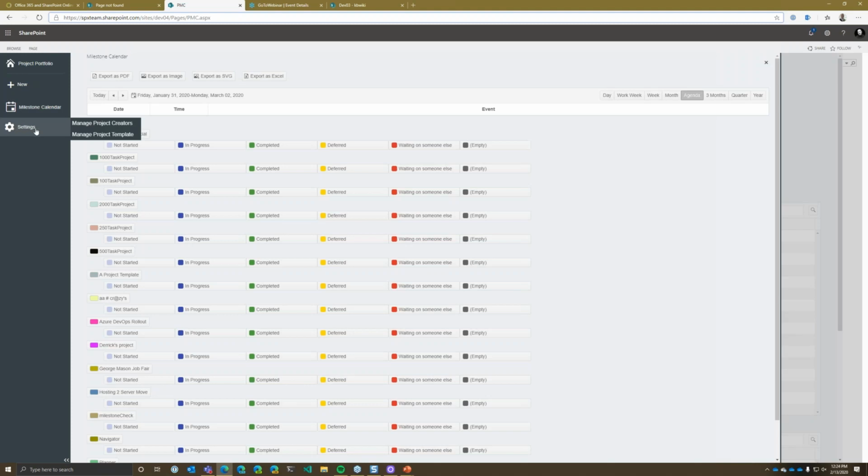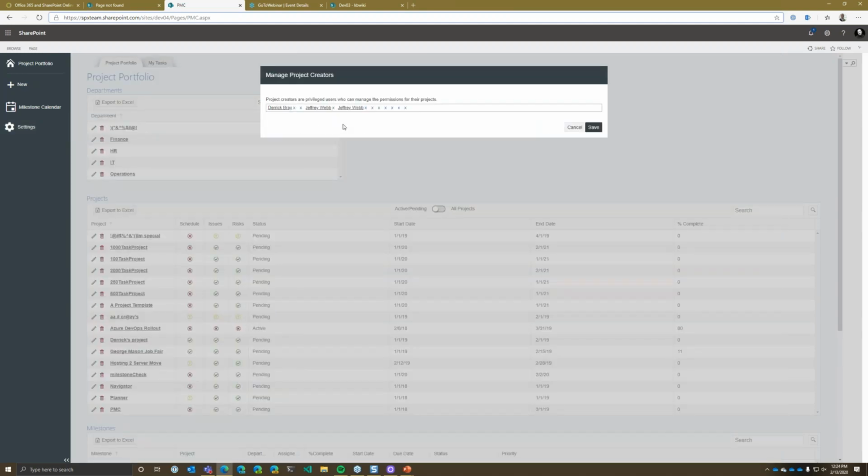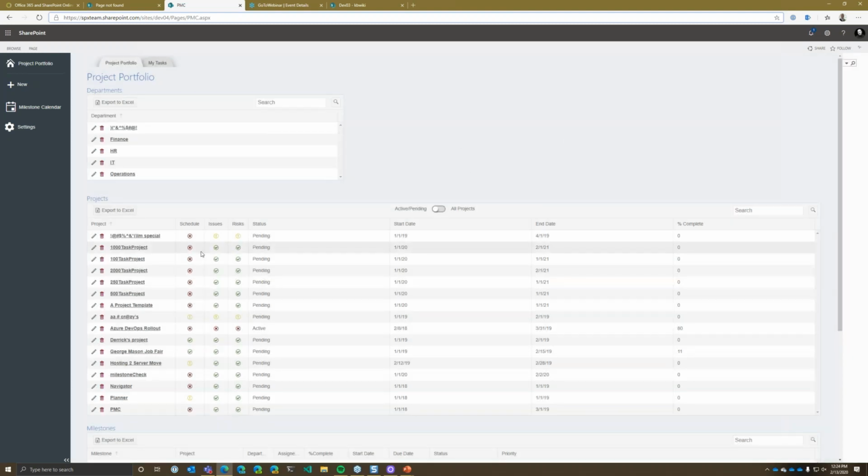And then settings, last but not least, there in the left navigation, we've got our ability to manage the project management tool itself. So you have project creators and you have project templates. And project creators are sort of that high level admin. Just disregard some of this, there are a lot of admins in our system here, but you add a person here and then they become a creator and can actually utilize this functionality for creating new projects and new departments. And so that's sort of your admin management system there.